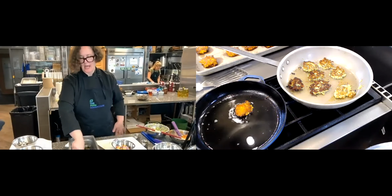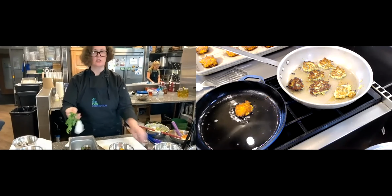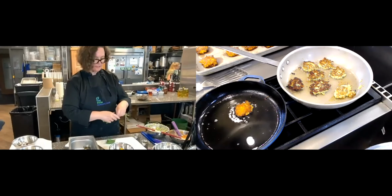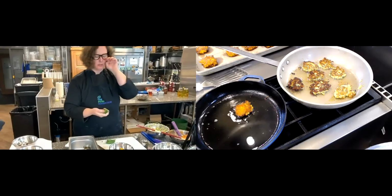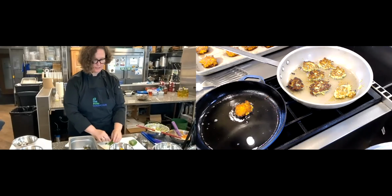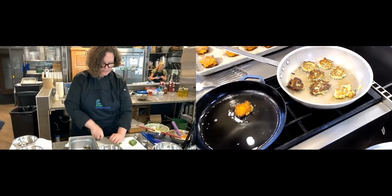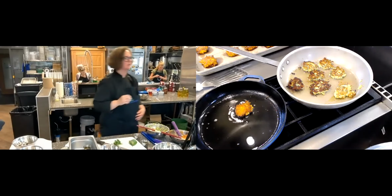I have some fresh parsley here. You could use fresh thyme. I've got a couple of leaves of basil. If you're trying to use up herbs, I'm trying to also show you ways to use up everything in your box. So just mince this up or cut it into ribbons. Let me get these fritters out.